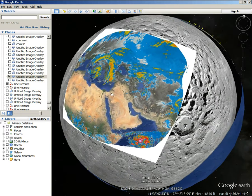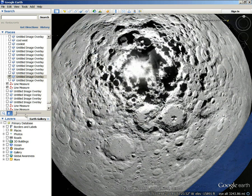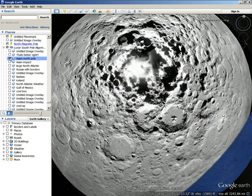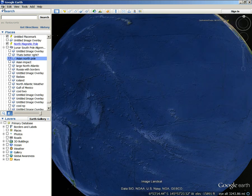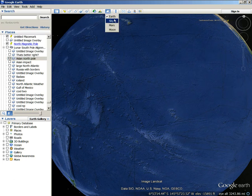And here's another interesting area that I thought was pretty cool. These two craters being right there in India, right here in India, and then right here in India. I'm sure if I took those and put those over India, those would fit really good. Now that I know how they go there, I'm going to do that. I'm going to save. I think I'll go to the moon. Save those two craters.